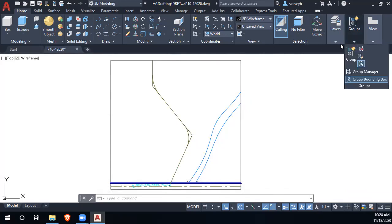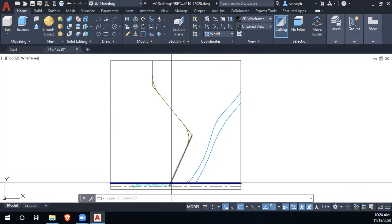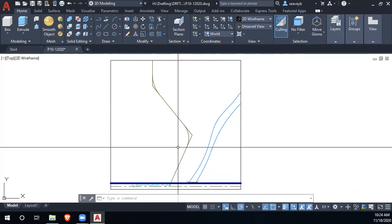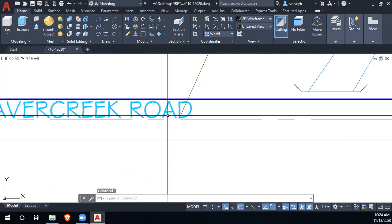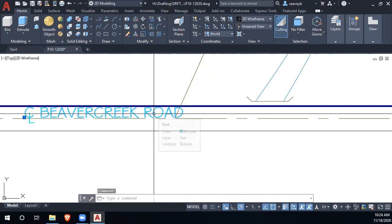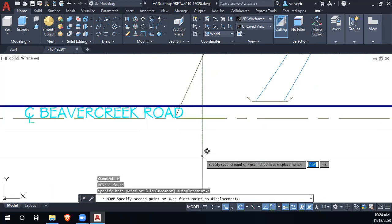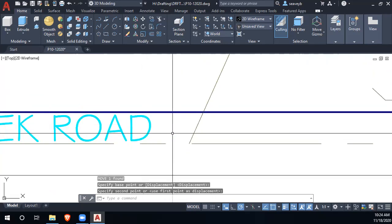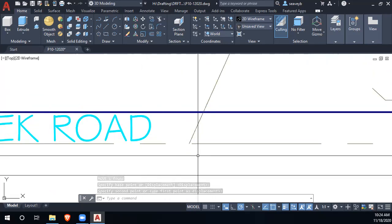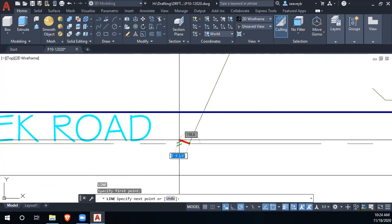So now I'm on the annotation layer, and I'm going to put the station marks. That's where we kind of left off on Monday. So the first station mark is 0, 0, right at the intersection of this road. Let me move this road over. Okay. So I'm going to just draw a line perpendicular to this on that annotation layer.